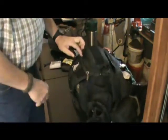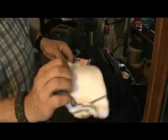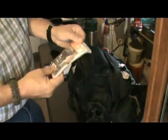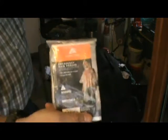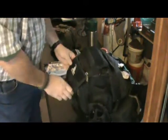Now this part of the bag, I have a bandana. We all know what the different uses are for a bandana, so I'm not going to go through that. I have one of these fiber cloths. And I have an emergency rain poncho. Okay, that's everything in there.